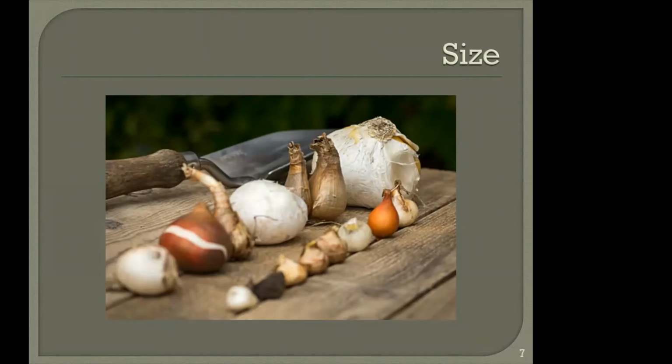Narcissus and daffodils vary widely from different varieties, so you can't always tell by the size whether you're getting the best quality. But as a general rule, a 14 centimeter King Alfred bulb would be a smaller flower and plant than a 17 centimeter King Alfred bulb. You can see in this picture there are many, many sizes and many, many shapes, and various kinds of structures.